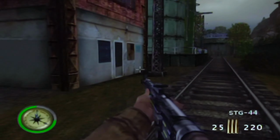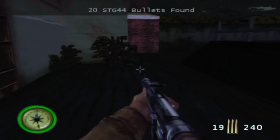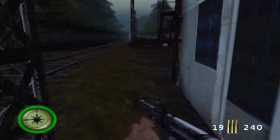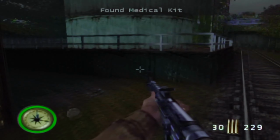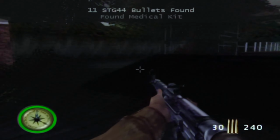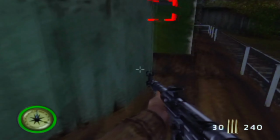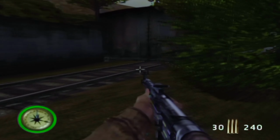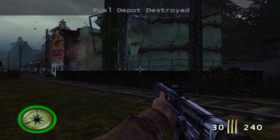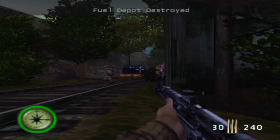Oh shit, exploded barrels, yeah. Let's not stand next to that. Alright, doing pretty good in health at the moment. Alright, now I need to blow up these silos. I guess those are fuel silos. Kaboom! Fuel depot destroyed. Nice.